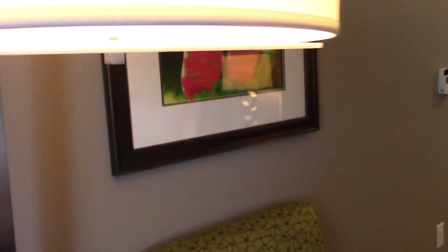I rarely put my clothes in drawers in hotel rooms because I'm often not there very much, and I keep my luggage pretty organized, so I put my luggage on the luggage rack and use that to keep everything in place. We've got a chair there, and we've got another light. There we go. So a bit more light here.